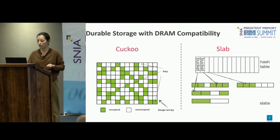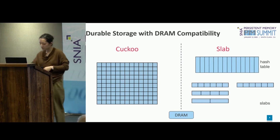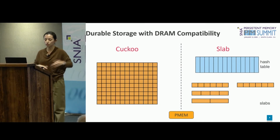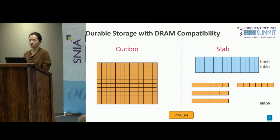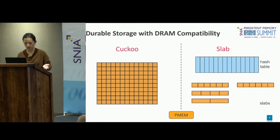In both cases, the modification we need to do to enable PMM is actually quite limited. If you only have DRAM, of course, everything goes into DRAM. When we make the change to use PMM, for the cuckoo use case, because everything is in one giant array, we just shift that whole thing to PMM. And in the slab case, we keep the hash table in DRAM, and the vast majority of data goes to PMM. The philosophy is let's try to put as much data onto PMM as possible, because that's where the space is, and see if the performance is good enough.